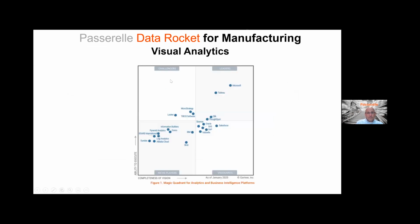Finally, visual analytics. We're in with the leaders, Tableau and Power BI. Half our customers are Tableau, half are Power BI. We can work well with either. And we could have a discussion on one versus the other and the benefits and trade-offs of Tableau versus Power BI. But this layer is extremely important.